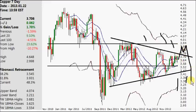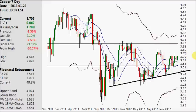Or if it's going to go higher, a lot of times you'll have the failed breakdown and then have usually big moves once it gets out of that indecisive mode. But there is a symmetrical triangle on the copper market, and I'm just going to point that out today.